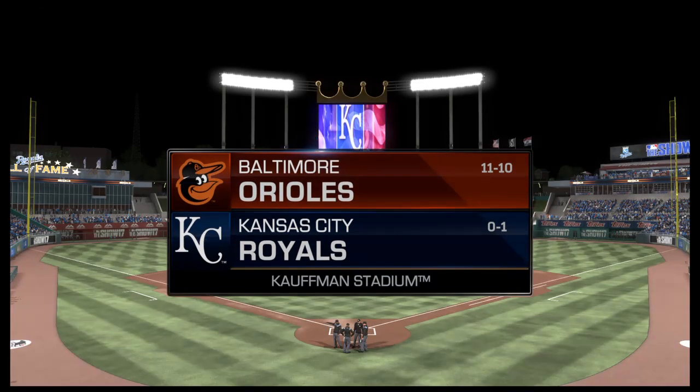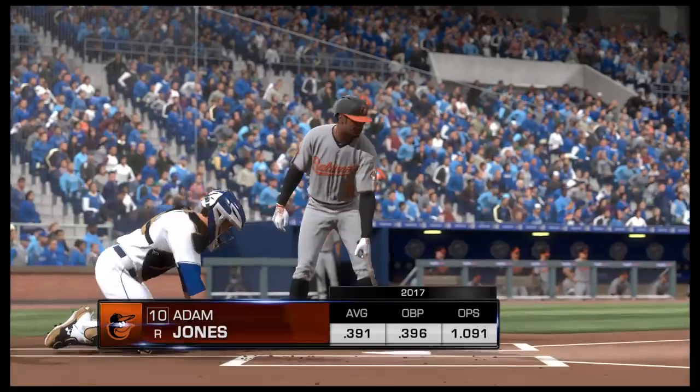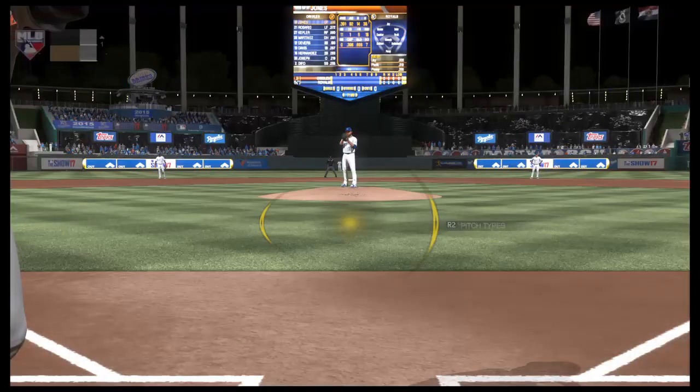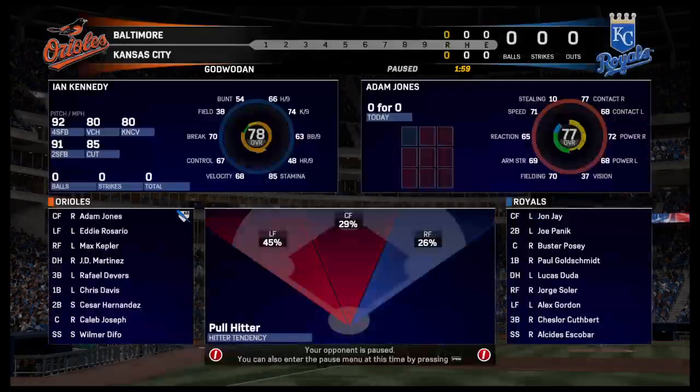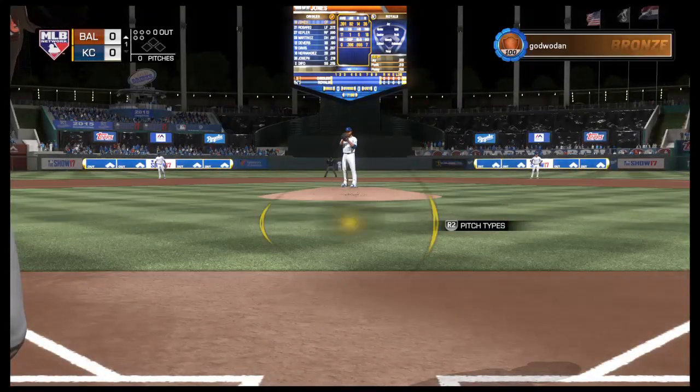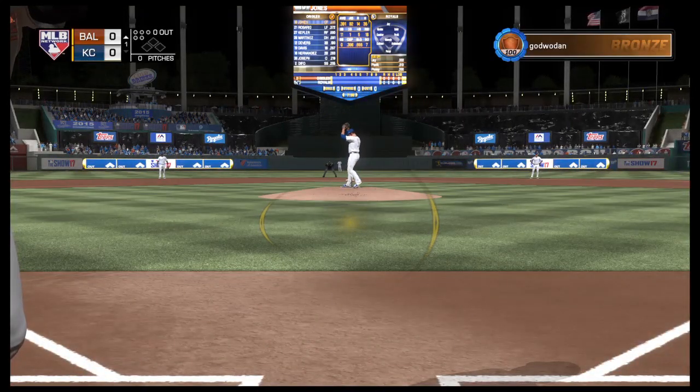We are under the lights this evening as we get you set for another edition of baseball on MLB Network. Tonight, it's the home opener for this new season. Major League Baseball on MLB Network is next.